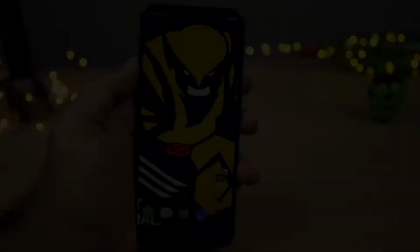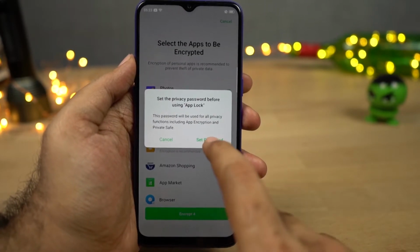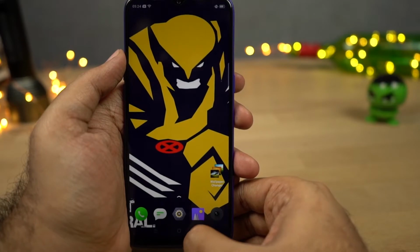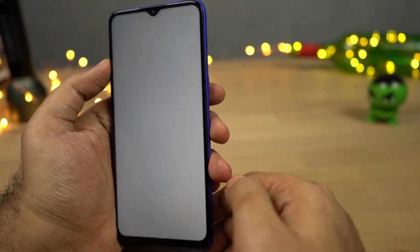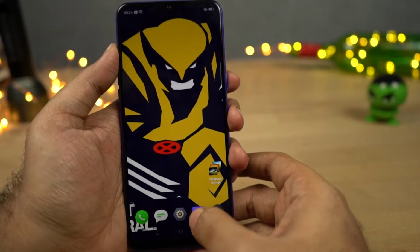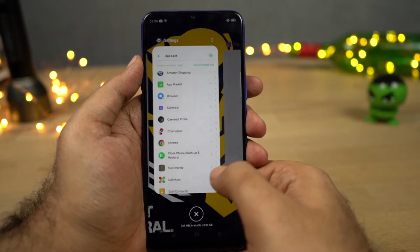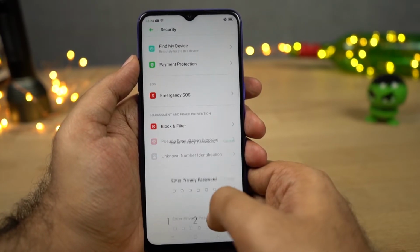Next we have an app lock built into the system, and unlike most phones, we can unlock locked applications either by using the password or the fingerprint scanner, and even by using the face unlock feature. So if you're already using the face unlock feature on your phone, most of the time you won't even see the lock screen.